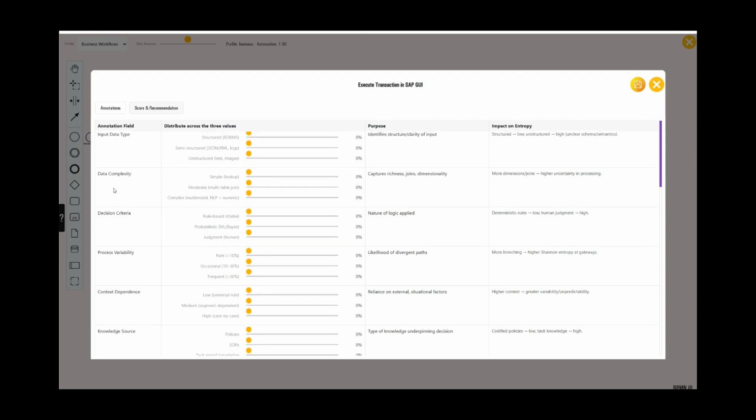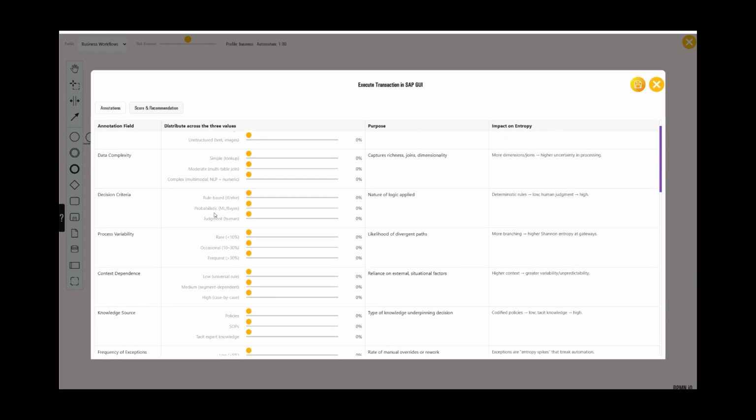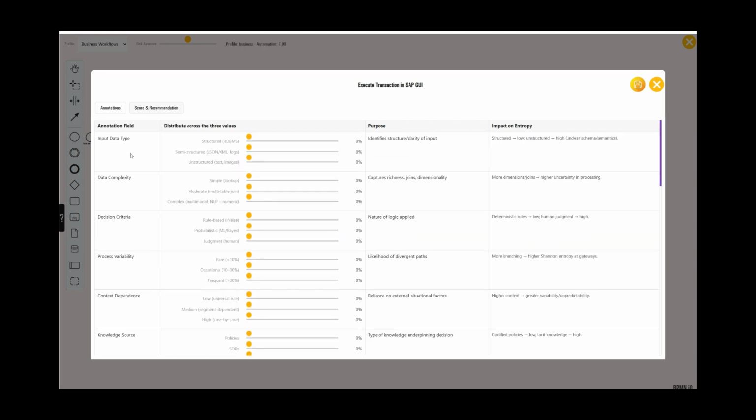What about the data complexity that this process has? Is it simple, a lookup, moderate, or complex, multimodal? The decision criteria, is it rule-based, fixed? What are the decision criteria that this process is using? Is it probabilistic? Is it judgmental? And you've got all of those different annotations, which are typical fields that affect a process box as per the lean methodology. So what you do here, you start rating them.